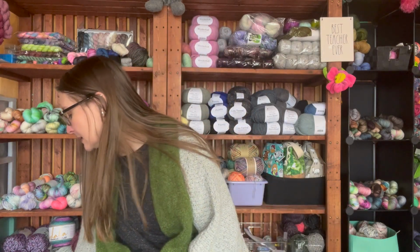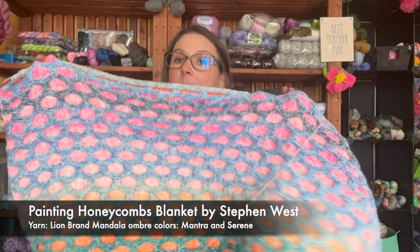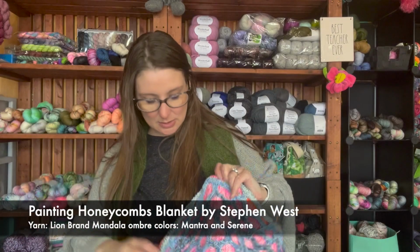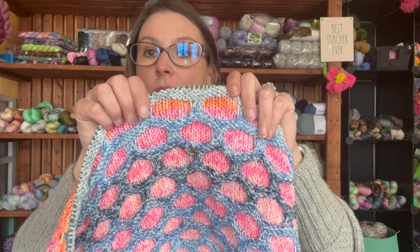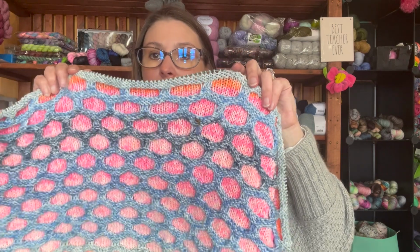And the last thing I have worked on is my painting bricks blanket, or painting honeycombs blanket that I'm making for a birthday present. So last time I was right here. I've put on 2 more honeycomb rows. I'm ready to start another one.